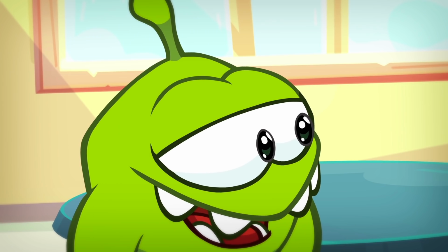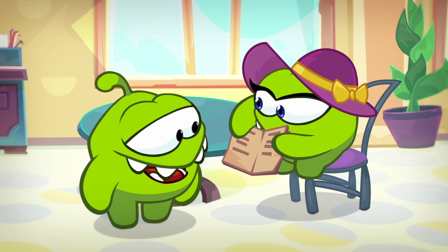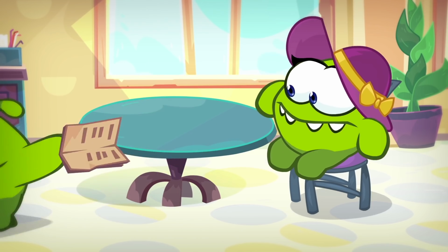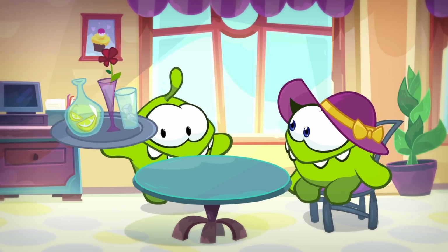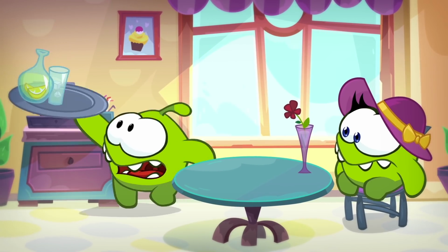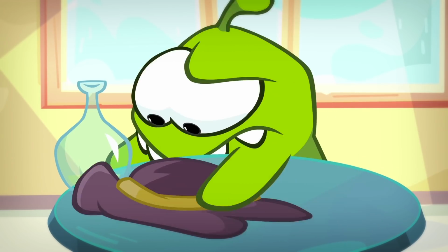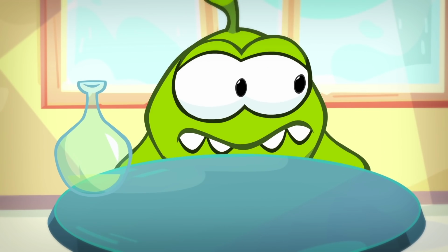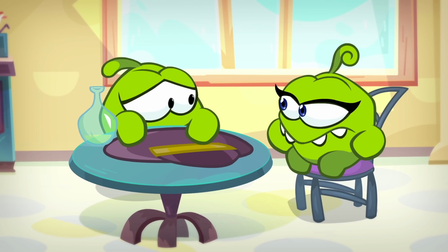Here's the menu. So, what will she choose? This? Okay. Off you go, Om Nom. He was so nervous. His hands were shaking so much that he accidentally dropped the lemonade all over the table. Oops. Without thinking, he just grabbed her hat and used it to mop up the lemonade, not realising it was her favourite hat.